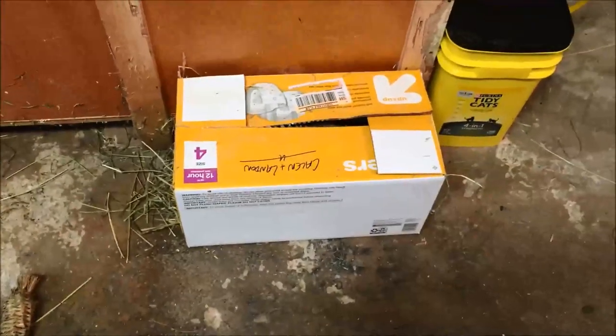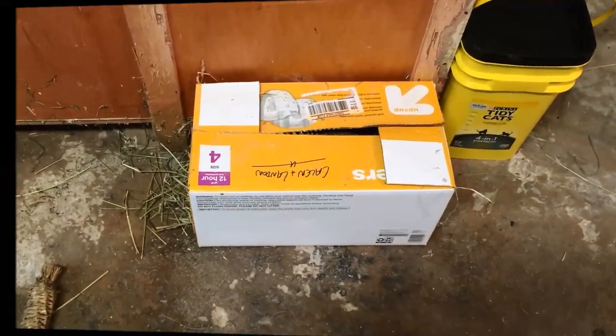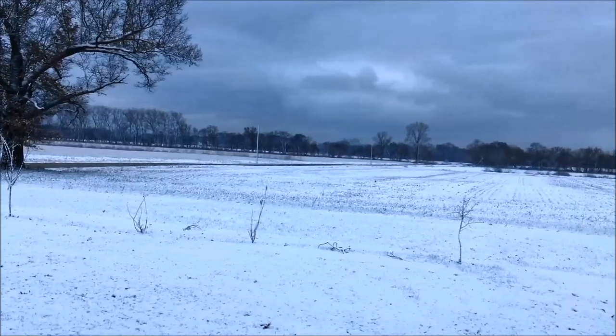I used to be able to get him to bed with his food in the morning, his treats, but no more. He gets in that box and that's the end. I am really happy to report that, unlike some of you, I'm not going to find bobcats or mountain lions or bear out here.